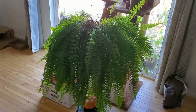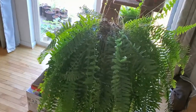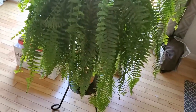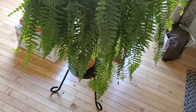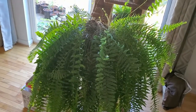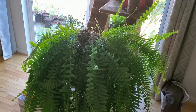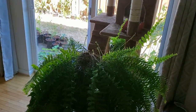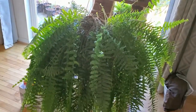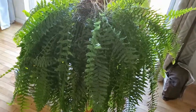Then right here, we have a big Boston fern. This was a division from my stepmother-in-law's friend, I believe. I'm not 100% sure. But it was somebody that was pretty close to her. She got a division from it, and she decided to give us one half of it. And it's just doing really well.